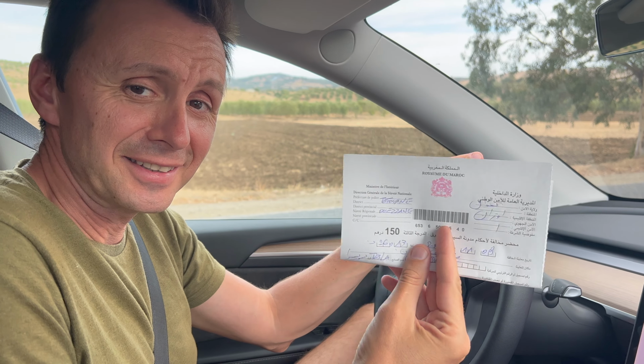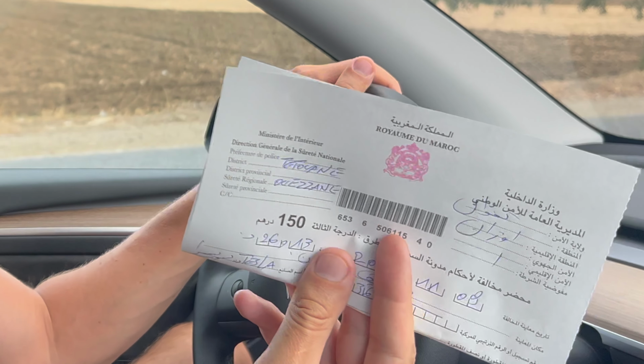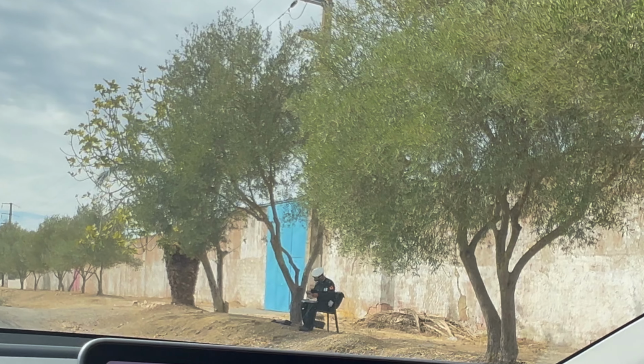You know what that is? We got a ticket here in Morocco, our first ticket, 150 dirham, and this is 15 euro. We drove too fast. It was 60, but I didn't see that, and we drove, they say, 72. So be careful when you drive in Morocco.